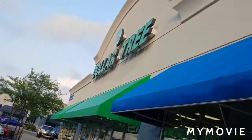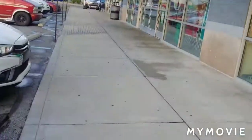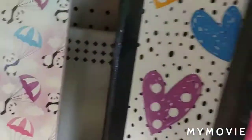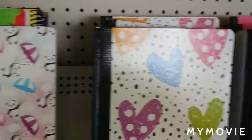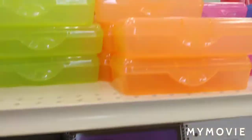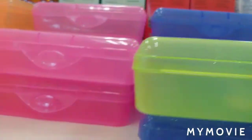Time for a Dollar Tree. Pretty composition books. Like that one. These are cool because they actually have little sparkles on them. Kind of hard to see.